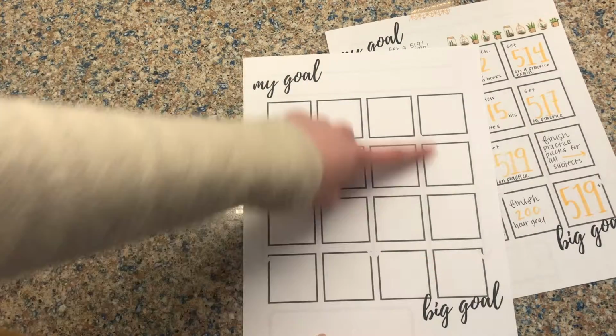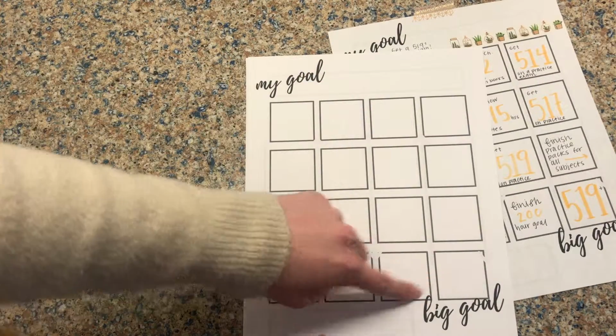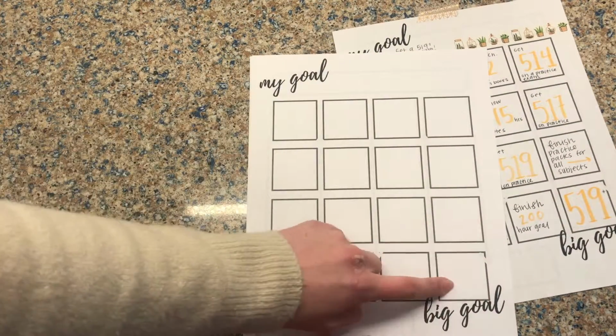And it goes like this until you reach, wait, how's it go? It goes this way. Boom. I don't know, I'm not sure. Anyway, this is your end goal here.